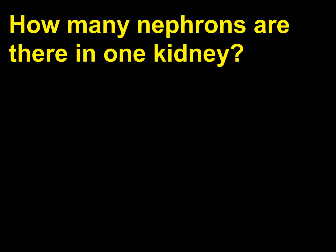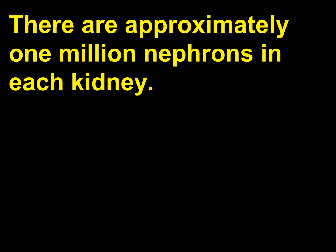How many nephrons are there in one kidney? There are approximately 1 million nephrons in each kidney.